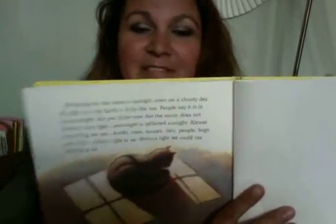All during the day there is sunlight, even on a cloudy day, at night too. The earth is lit by the sun. People say it is lit by moonlight, but you know now that the moon does not make its own light. Moonlight is reflected sunlight. Almost everything we see, book, trees, houses, cars, people, bugs, and birds, reflect light to us. Without light, we would see nothing at all. The end.